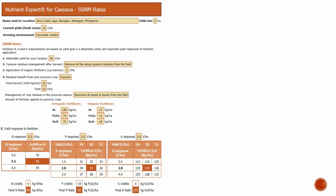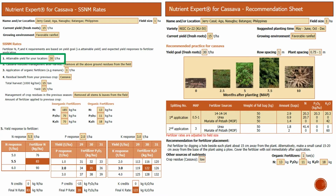is usually being applied in 3 splits at 1, 2, and 3 months after planting. The target yield or yield goal set by the nutrient expert is 30 tons per hectare, and this is the recommendation sheet.